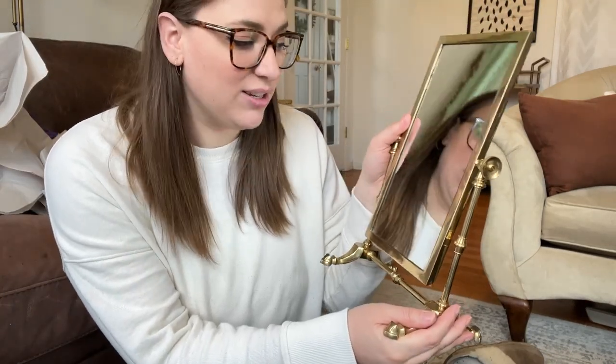But this is the thing that I was most excited for. I could not pass up this mirror. I just love it. I just feel like you don't see that every day, you know, like the pretty detail of the feet. And I use a mirror like this every single day to get ready. So let's go put it on my dresser and I will show you where I'm going to be using it.